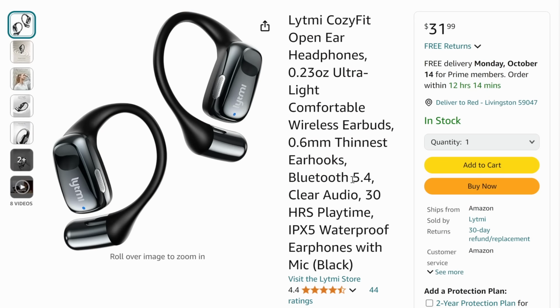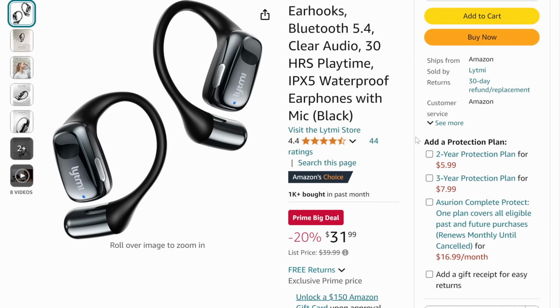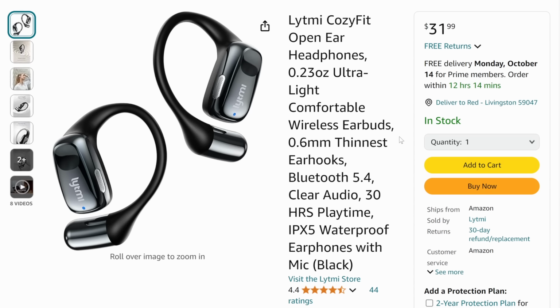And they're coming on sale here. We're down to $31.99. All right, that's $32 for these. That's absolute highway robbery. You should get arrested buying these.